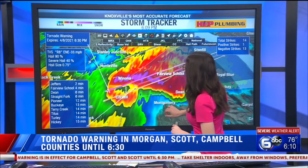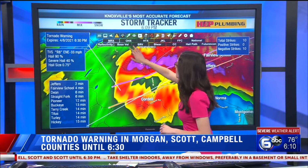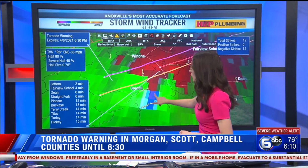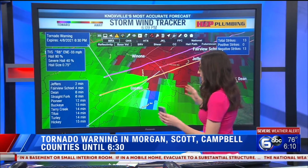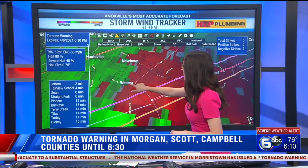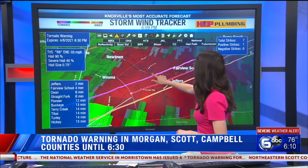Let's zoom in a little bit closer to talk about some of these specific streets that right now I'm seeing some concern. Cordell Road for sure looks like there may be some rotation there, if not a tornado, as well as the potential for damaging winds. Also near River Road and going into Fairview Road.